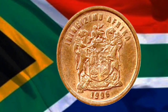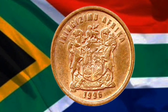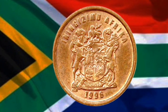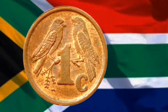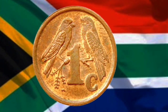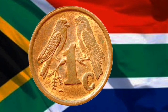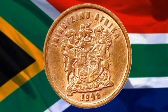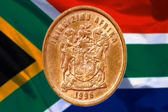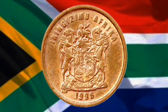Beneath the sparrows is the denomination 1C in the year 1996, clearly visible in most preserved specimens. The artist behind the coin's design is believed to be one of South Africa's prominent engravers, continuing the tradition of natural and cultural motifs in the nation's coinage. The sparrow motif began appearing in 1990s coins and was quickly appreciated for its minimalism and symbolism. This coin was produced by the South African Mint in Pretoria.